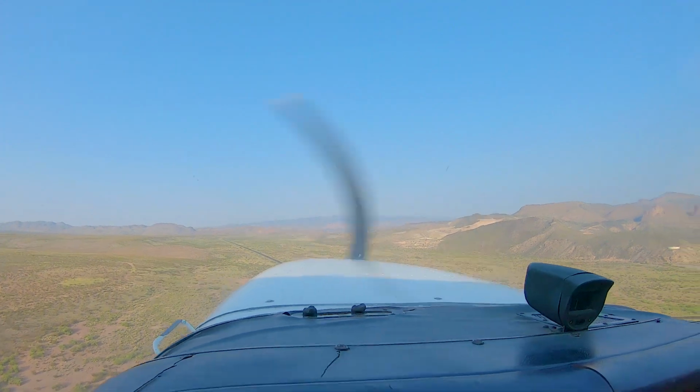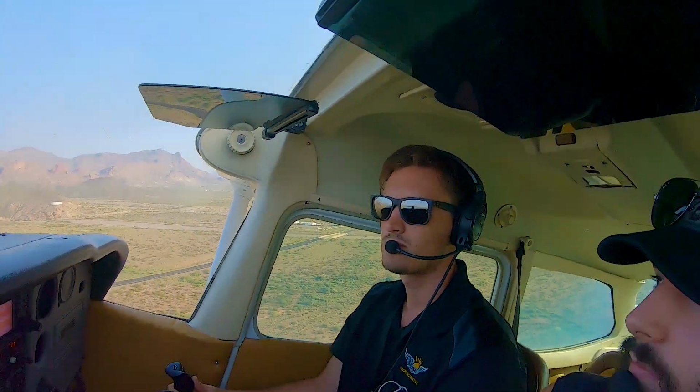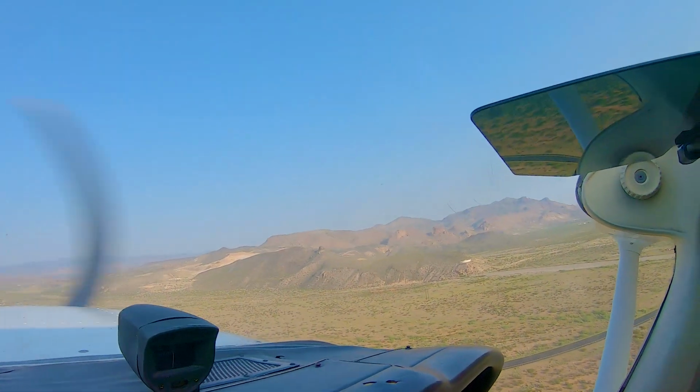Socorro traffic, just correction now. We're staying for one more here in the pattern.